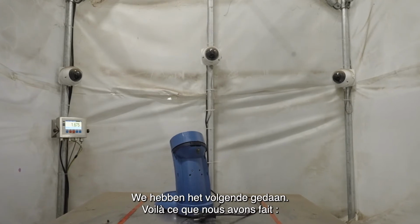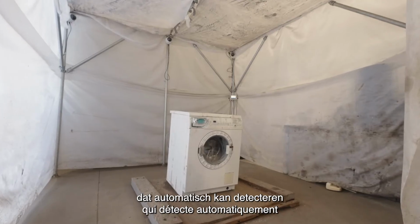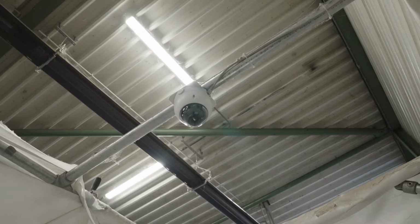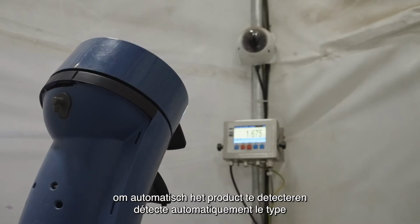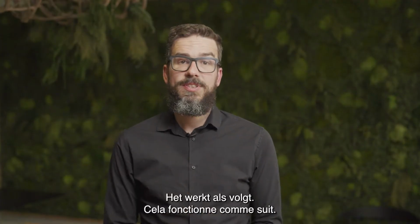What we did for them was the following. We built a new machine learning model that is able to detect automatically what type of electronic waste we have for their sampling. So we use 6 high-quality cameras for that together with a scale, and we use artificial intelligence to detect automatically what type of product we're talking about. The way it works is as follows.